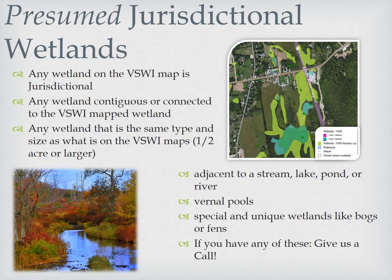Any of the rest of these on the list are presumed to be significant, so assume it's significant. And if you, or maybe a consultant or someone from NRCS that you're working with, is looking at it and saying, this is pretty crummy, you can give us a call, and we can come out and take a look at it and evaluate it and let you know if it does merit the Class 2 protection or perhaps it would be a Class 3.